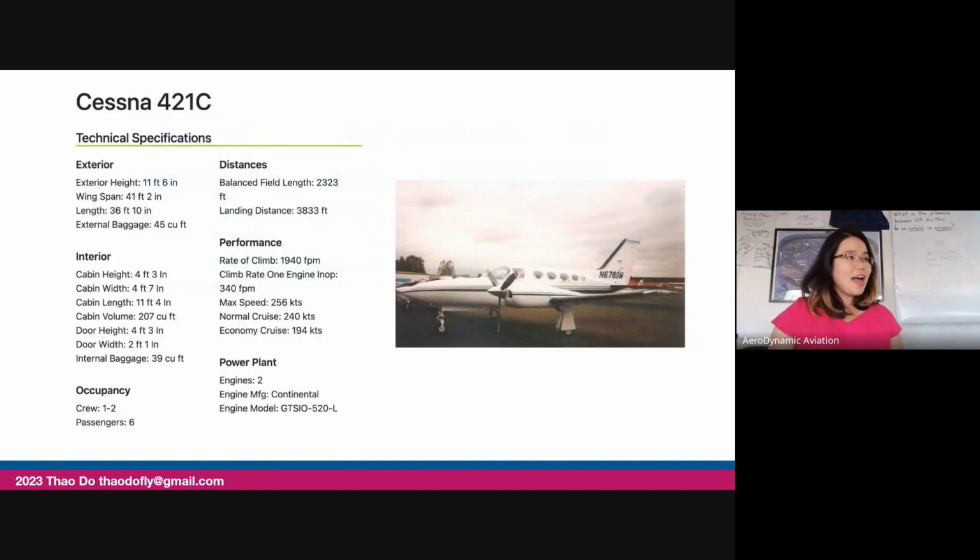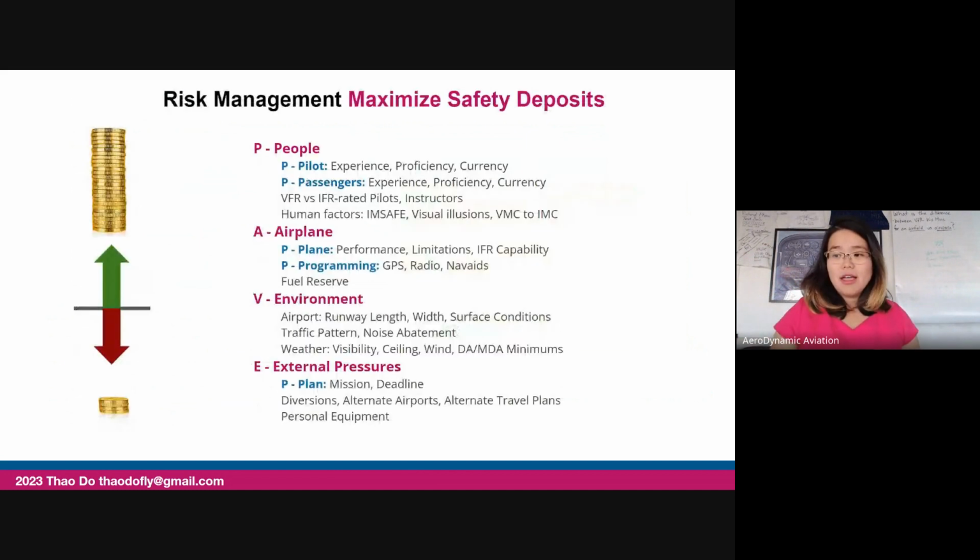And the other aspect is she was flying a Cessna 421 Charlie, which a lot of people say is a difficult plane to handle. It's a twin engine. The climb rate is 1,940 feet per minute. So you might imagine if she made it to 800 feet, 30 seconds into the flight is when she started turning. It's a very fast aircraft, a lot to handle. So now we come to this question of risk management.